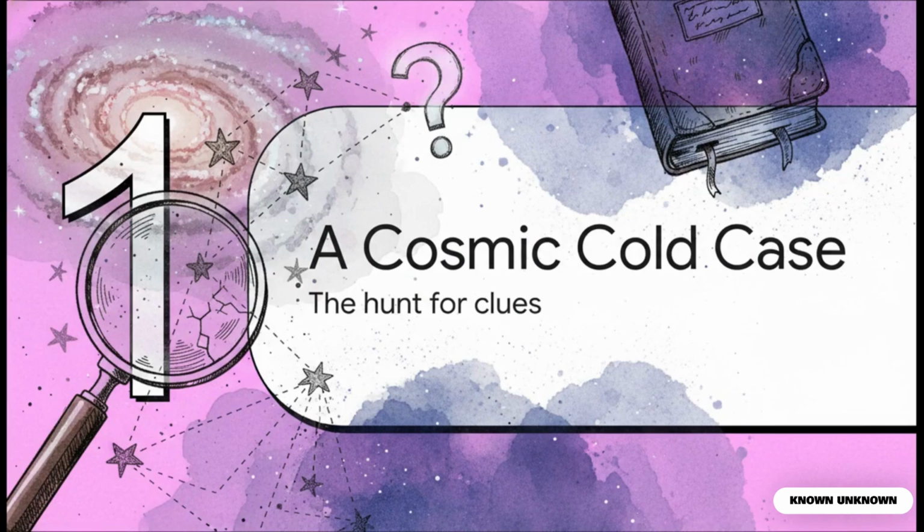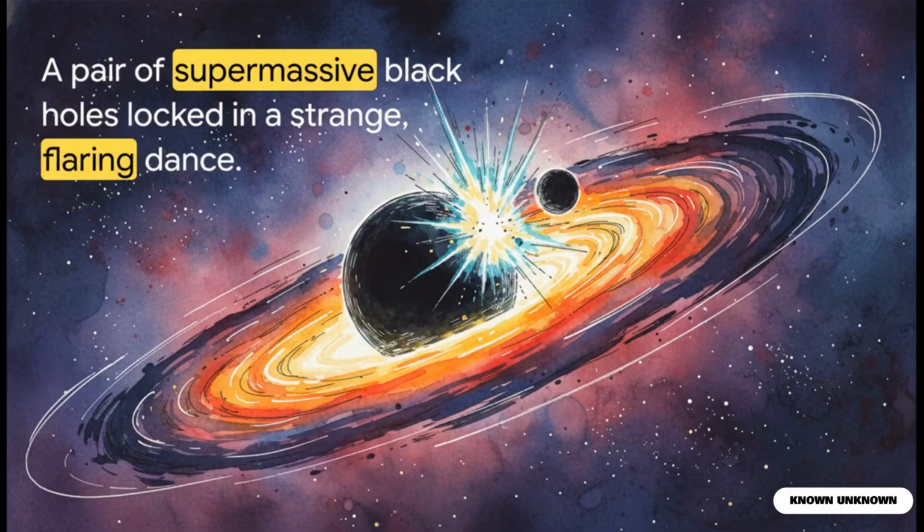So, let's jump into our story. And like any good detective novel, this one starts with a cosmic cold case. We're talking about a really puzzling object out there in space that just wasn't making any sense with the modern data we had. Okay, meet the main suspect, OJ287. Now, this isn't just one thing. It's a pair of supermassive black holes, and they're locked in this incredible gravitational dance that will eventually cause them to merge. For years, astronomers were just scratching their heads.